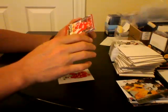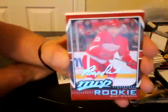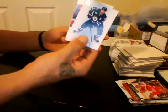There it is again. MVP Rookie for Detroit, Riley Sheahan. So weird. Same thing. Gotta be something to that, that I'm getting the same rookie MVPs as Future Watches. It's just too many to be a coincidence. Eh, that's funny.